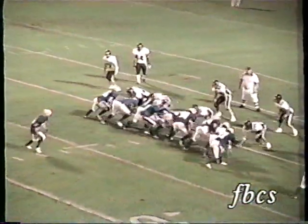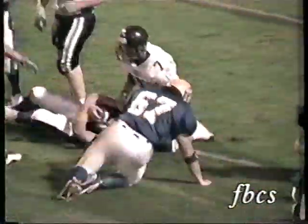3rd, and the link to the football. Power formation for the Tours. The option. Barrio turns it up. He's got 5. 1st and goal to go Tours inside the 6.